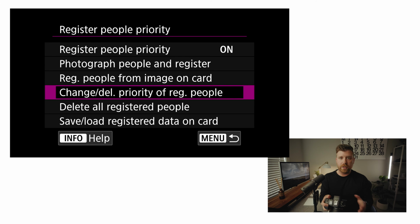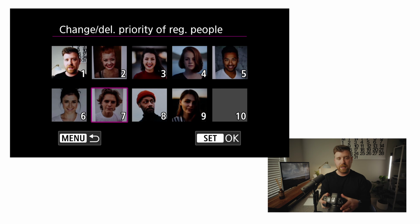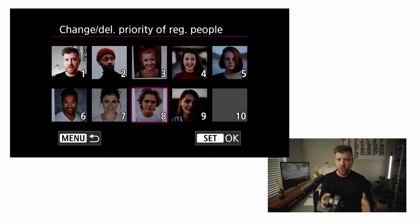So then below that, you can change and delete the priority of the registered people. If you pull this up, you'll see that there's 10 different slots where you can basically move people's faces around depending on how you want to order the priority of the focus on those faces.